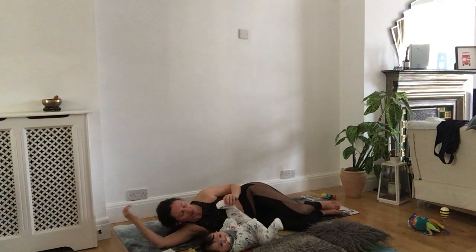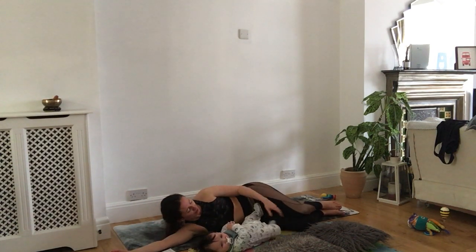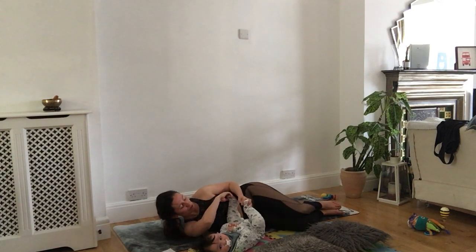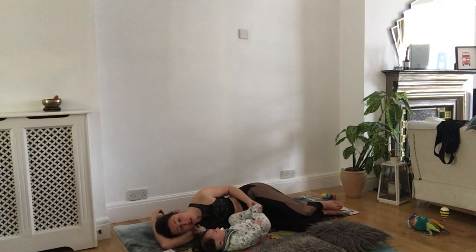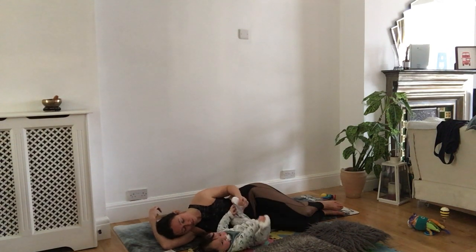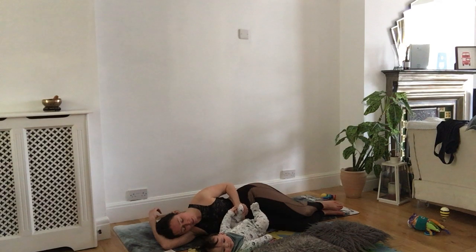Now if they're lying on their back and they want to do a happy baby, this is quite nice. You can bring their legs up and then help give them a little swing from side to side. If they like tummy time, this is a nice way for you to be on the ground. You can put them in tummy time. And just allow yourself to lie down, gazing at baby.